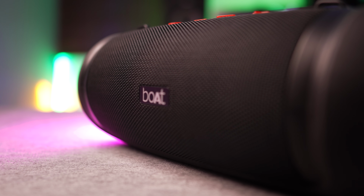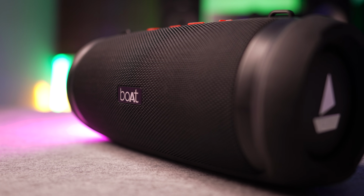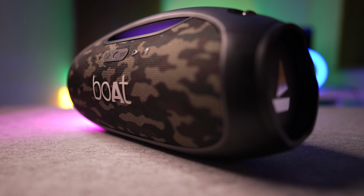Next, we get into the vocals or the mid frequencies. Now here, I personally felt that the clear winner is the boAt Stone 1500 and not the boAt Stone 1800. Because if you've seen my review of the boAt Stone 1800, I mentioned that I found that they tried to artificially push the vocals forward, which ended up making them sound hollow.